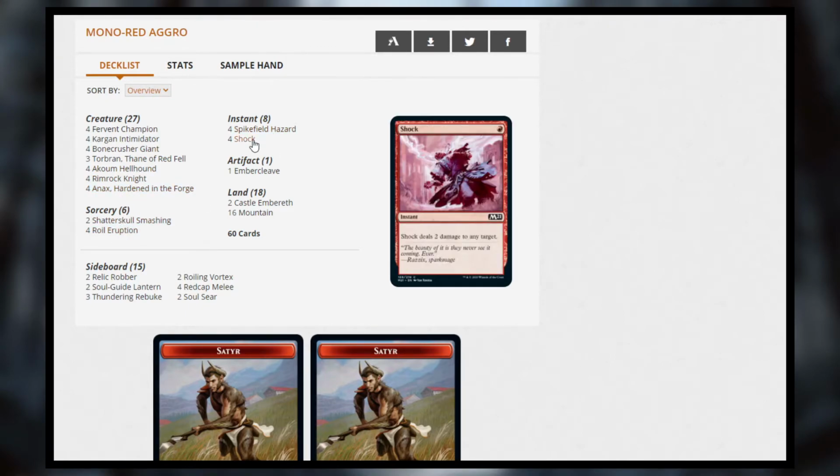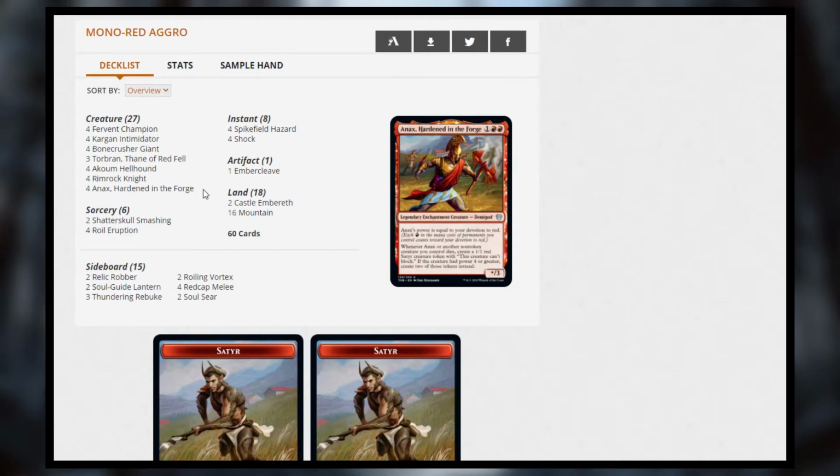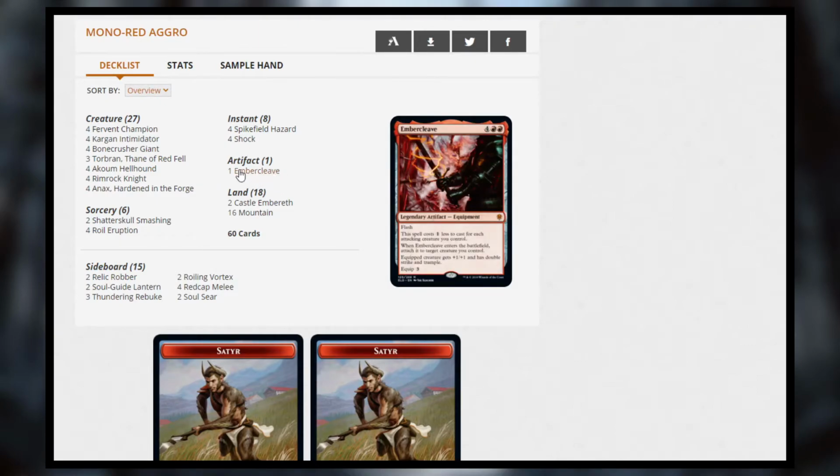Honestly, okay, if we look through here, saving the fact that this only has 1 Embercleave, this is almost exactly a standard deck, and we've seen this in the past. I believe Mono Red has been in it 3 times, and most of the time, it is pretty much just the standard deck. The last 2 times, it has been minus enough Embercleaves.